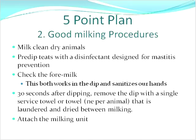Milking procedures. Number one, milk clean, dry animals. And that can't be overstressed. If the cows are out and they've been in the mud and they're dirty, it's very difficult to get them clean enough that you're going to get clean milk. So it works best if you can keep the animals clean and dry. If you can't, then you need to do whatever it takes to get them clean. But after you wash them and get them clean, you need to get them dry before you milk them.